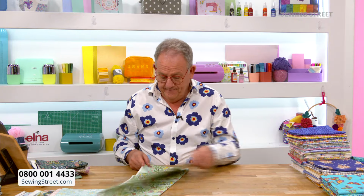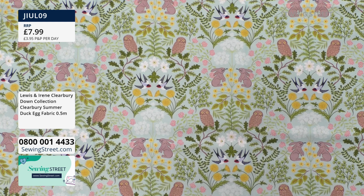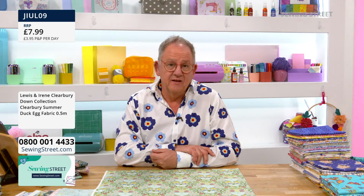Same fabric, but in the mint green. There you go. They've called it duck egg blue. That's not duck egg blue. Definitely not duck egg blue, that one. It's only the egg that's blue, not the duck. They're not very good mothers, ducks. Remember the ones that were in my house, and everyone messaged saying that's because the mothers are useless.